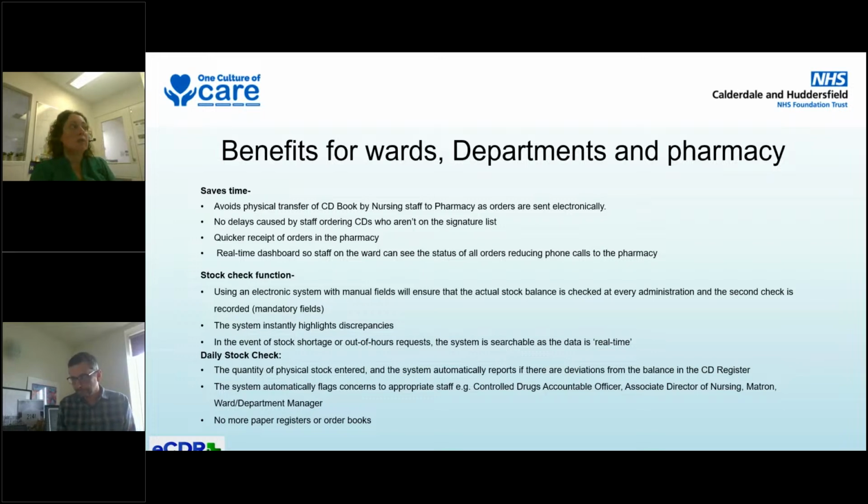So it's really good as a pharmacist on call if a ward rings you because they want a certain strength of buprenorphine patch. We can find that really easily on one of the other wards and just ask them to lend a dose overnight. So great for us too. In terms of daily stock checks, we find that these are much quicker now. We get instant reporting of any deviations, and the system can also automatically flag any concerns, such as to the chief pharmacist or director of nursing if there are any discrepancies. And there are no more paper registers or order books. Next slide, please.